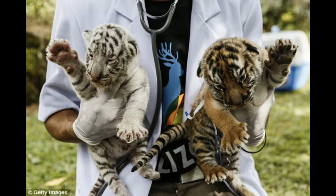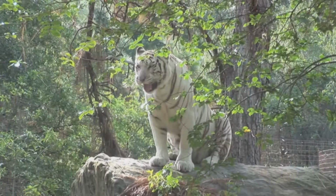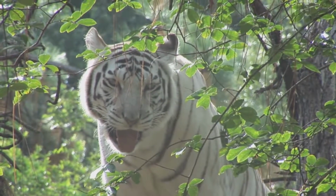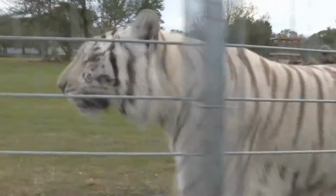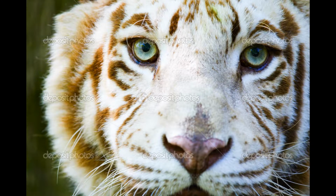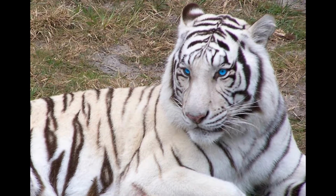This means that despite 1 in every 15,000 Bengal tigers carrying the white gene, not all of these tigers are actually white. This gene mutation can happen naturally without being inherited, but is incredibly rare. White tigers have a pale coat, but some still have an orange tint. They still have black markings and have blue eyes, making them different from an albino tiger.